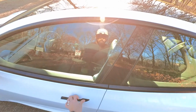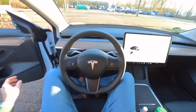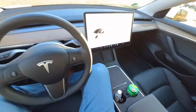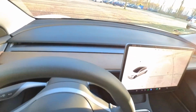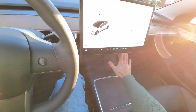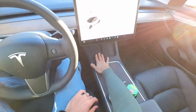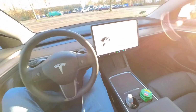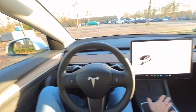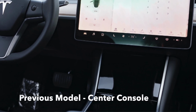Alright, so welcome to my Tesla. So let's talk a bit about the interior, because we also have some differences here as well. So first of all, we have this wireless charging station, which is really useful, especially if you go on long trips. Before, I think there was a glossy cap here. Honestly, this one is more practical, and I like it a lot.